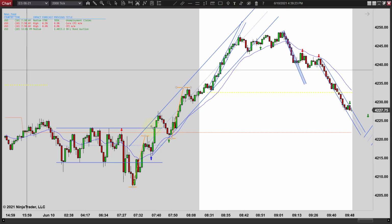I actually looked at the bigger picture there and took those two legs as the first move, and then you're expecting a measured move up, and we went way on past that. But anyway, you might treat this like a failed second entry short. I marked it green. You do have this failed breakout, and that's generally what you expect.